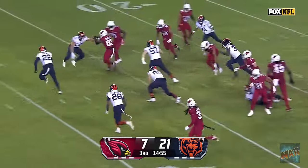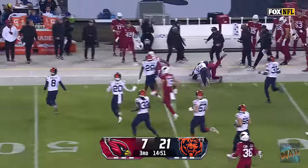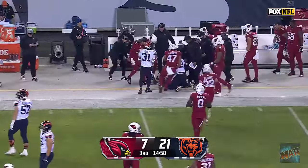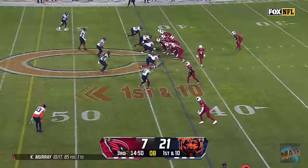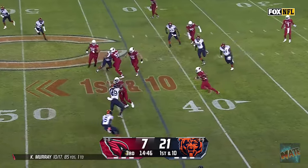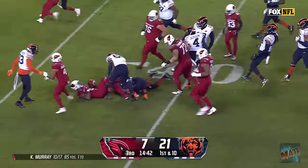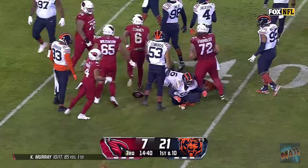Greg Dortch starting things off for Arizona with a good return. No flags on the field as Dortch is out of bounds. 43-yard line. Murray off the play fake, sets it up for Connor. First touch of the second half for Connor. Results in positive yardage into Bears territory. All the way down inside the 40-yard line.